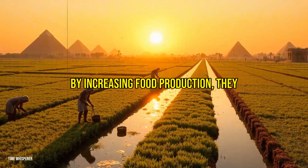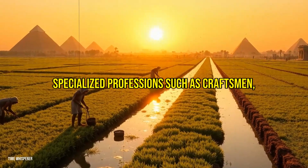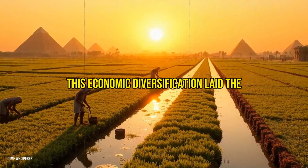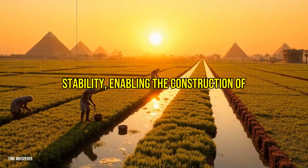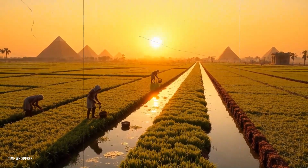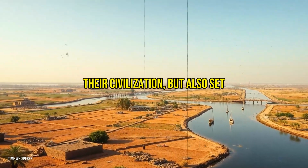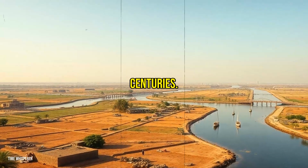The impact of these agricultural tools extended far beyond the fields. By increasing food production, they supported a growing population and allowed for the development of specialized professions such as craftsmen, priests, and administrators. This economic diversification laid the foundation for Egypt's prosperity and stability, enabling the construction of monumental architecture and the flourishing of arts and culture. The ancient Egyptians' mastery of farming tools not only sustained their civilization, but also set a standard for agricultural practices that influenced neighboring cultures for centuries.